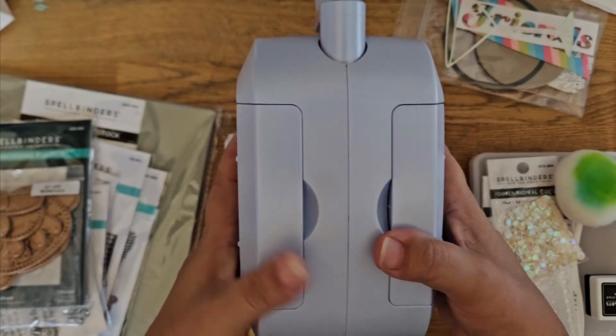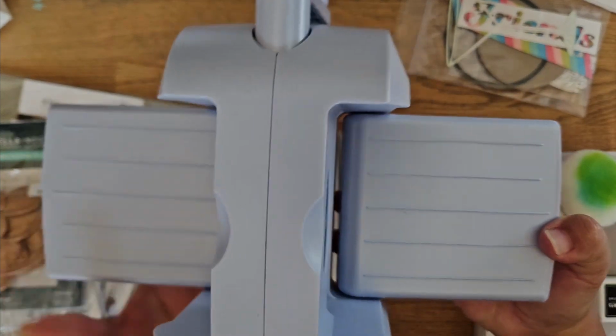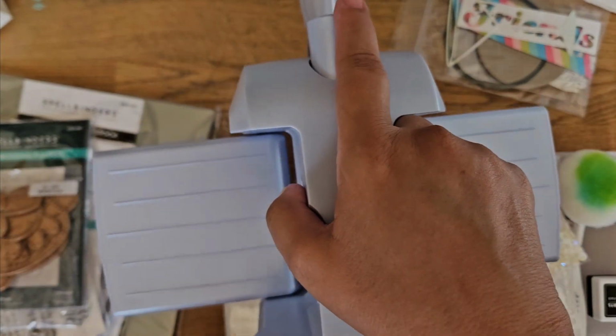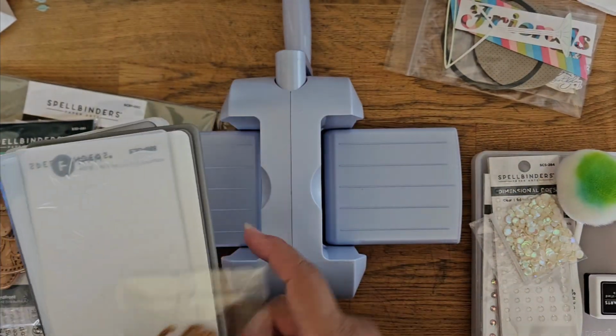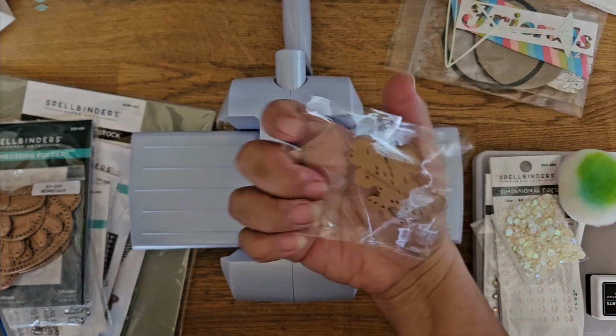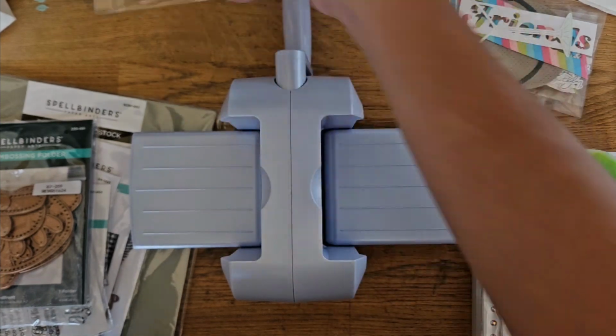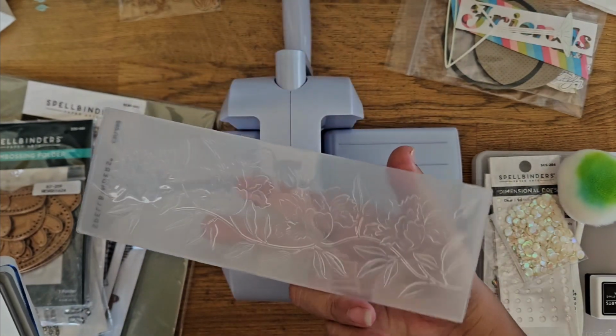I will have to tell you that this was a challenge for me. One of the things I was really excited about with it was that we got a couple of things free with it. First of all, we got a die set. It says thank you, and it has some flowers and some leaves. We also got this pretty embossing folder.